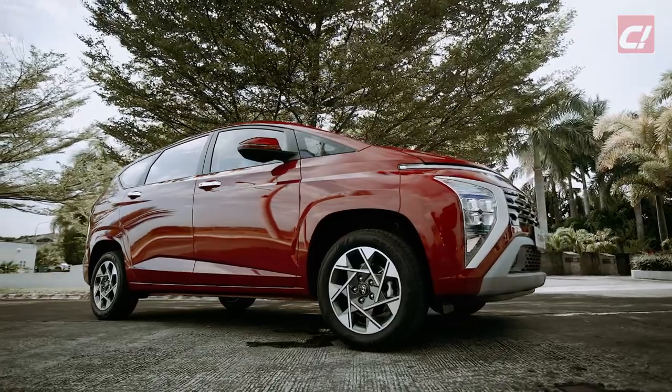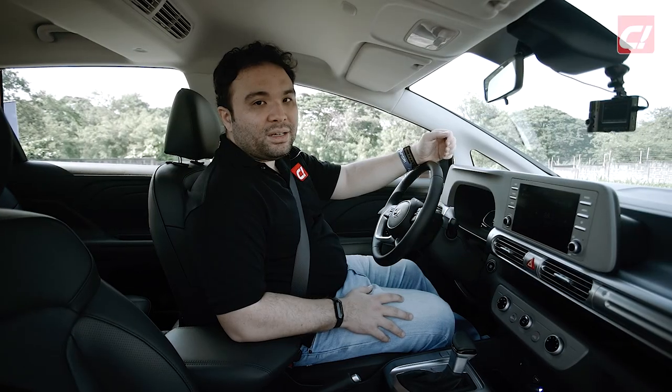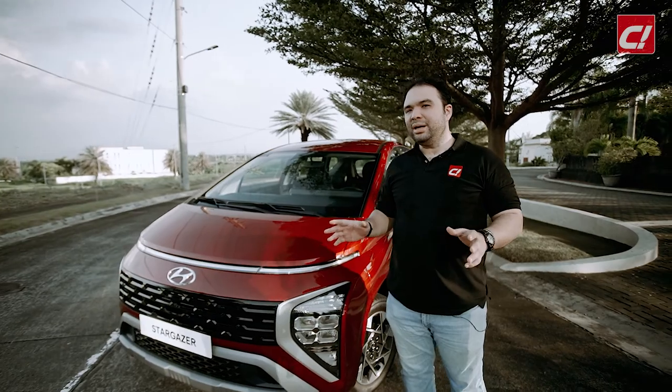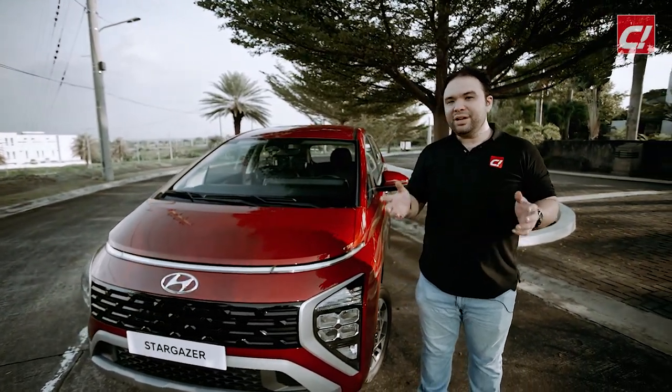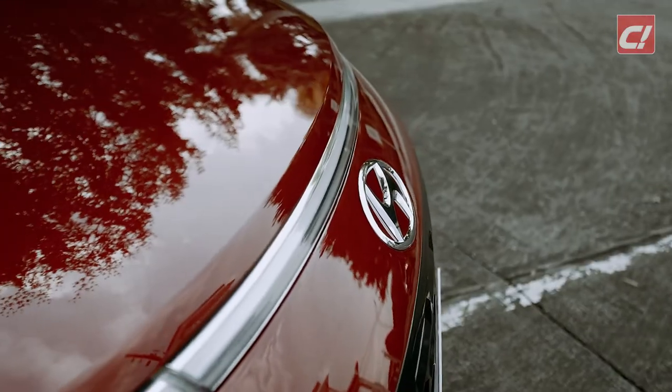This is a family car, first and foremost, as a 7-seater. Families will buy this, and safety is a top priority. What we did today isn't comprehensive by any means. We just took the Stargazer around the block to get a feel for what to expect. We're definitely gonna take a deeper look in a future review.